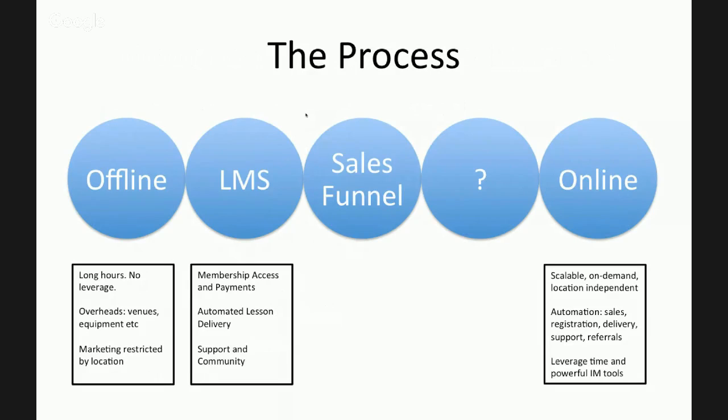But let's continue. We're going along in the process from transitioning from offline to online training, and the first ingredient is your LMS. So you'll need your membership access with payments, you want your automated lesson delivery, and you want your support and community elements.